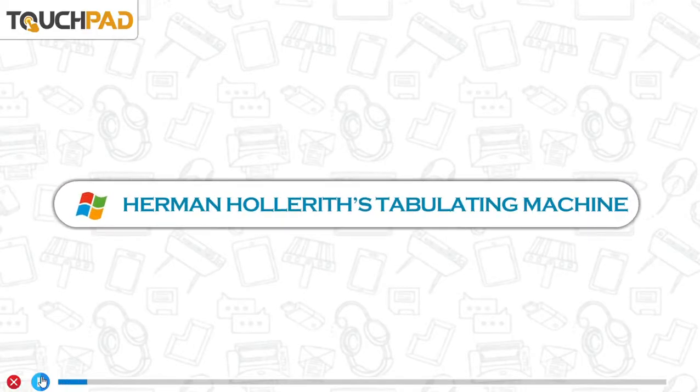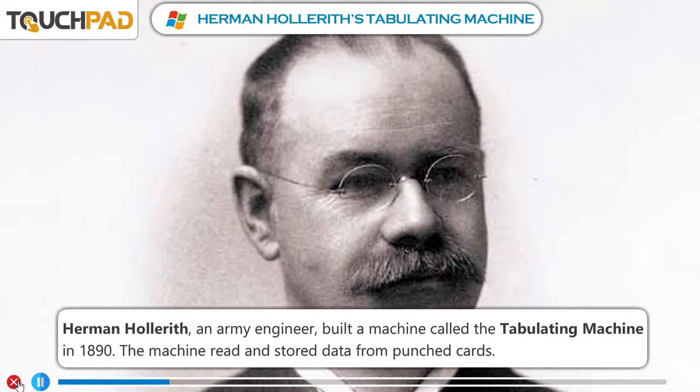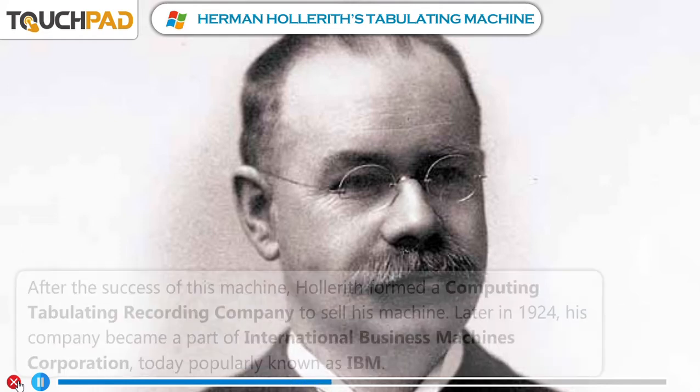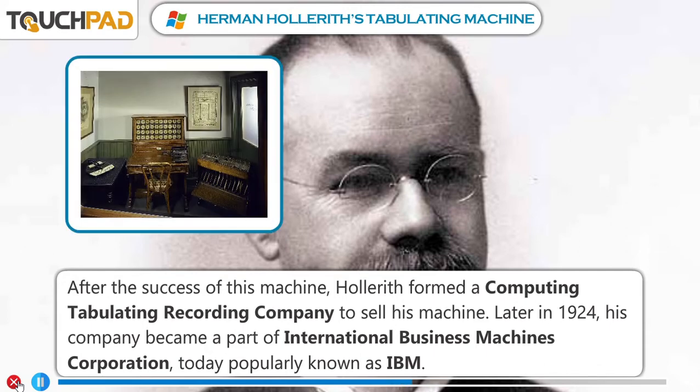Hermann Hollerith's tabulating machine. Hermann Hollerith, an army engineer, built a machine called the tabulating machine in 1890. The machine read and stored data from punched cards. After the success of this machine, Hollerith formed the Computing Tabulating Recording Company to sell his machine. Later, in 1924, his company became a part of International Business Machines Corporation, today popularly known as IBM.